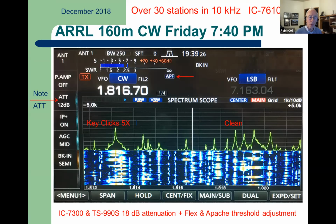So on most radios, the simplest way to adjust the AGC threshold to be above band noise, let's say 6 dB or something, is to put in some attenuation. Because we've got that 30 dB margin, you can put in 20 dB attenuation and you're not going to reduce sensitivity at all on 160, and not that different on 80.